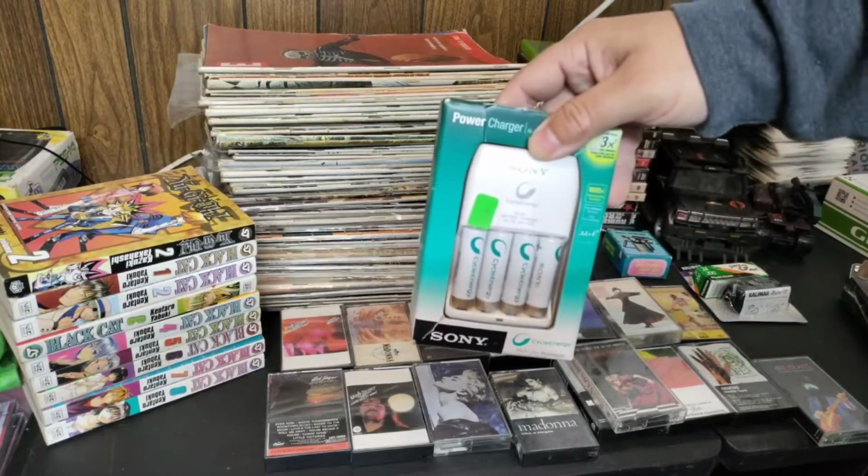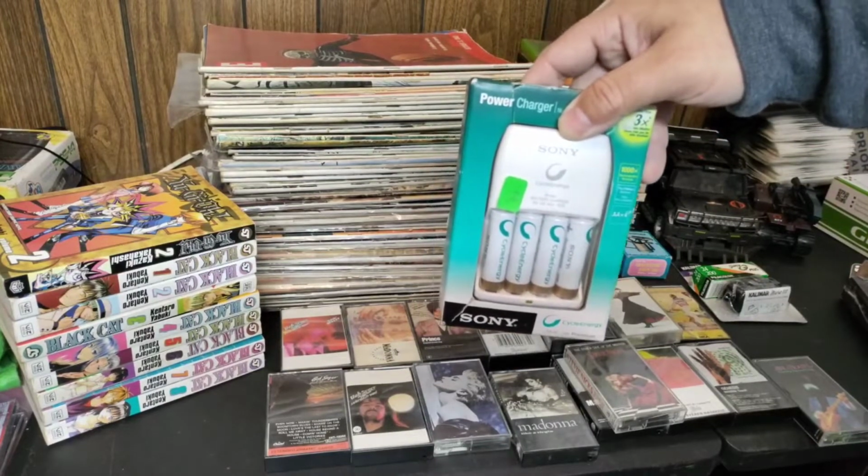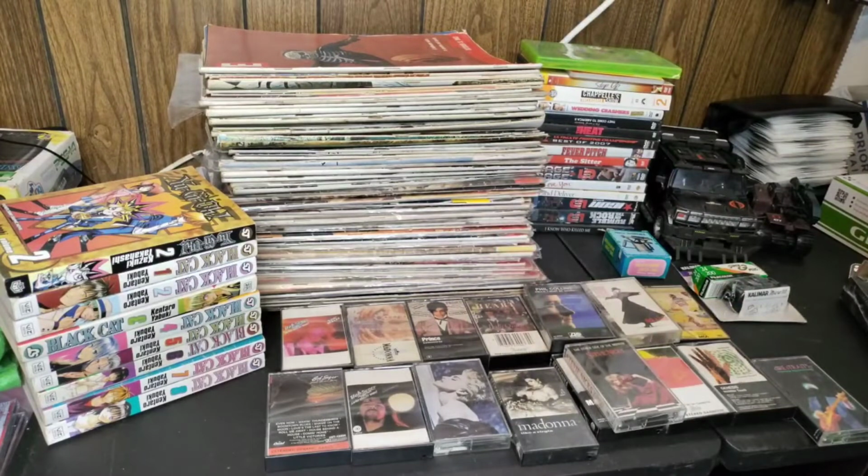And some Sony rechargeable batteries with the charger. It says 2, but I got that for $1. Could always use that, testing out things and stuff like that.